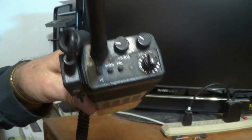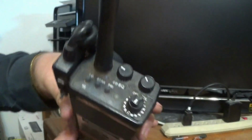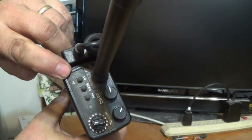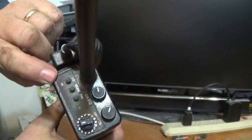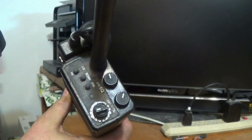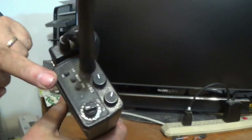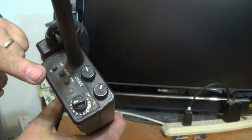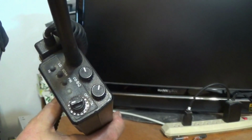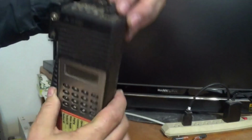And that's really all there is to it, except for right on the top here. This far button switch on the right says high-low. That's the power that this puts out. If it's in low, it'll put out 1 watt. If it's in high, it will put out the maximum 5 watts. If you're in close, you can almost see somebody, don't put it on high. If you need to talk to somebody that's mile 2 or further away, then you want to put it on high. Otherwise, keep it to low. It'll make the batteries last longer. And that's it.